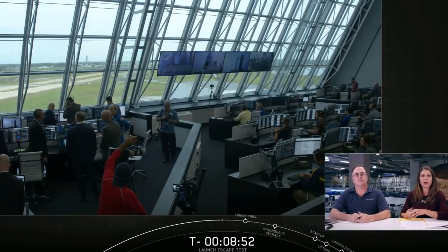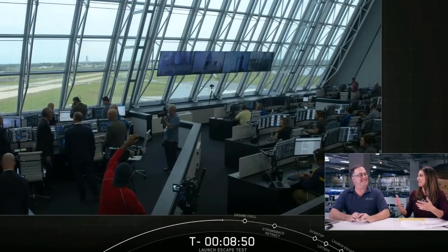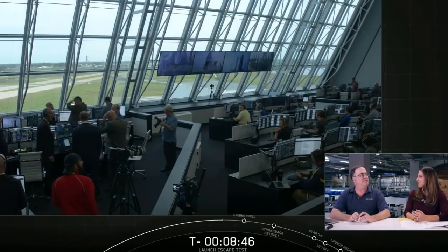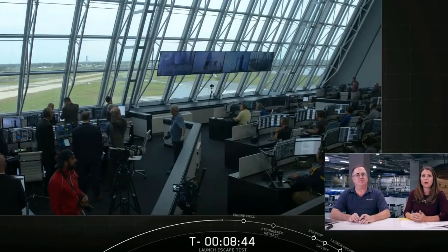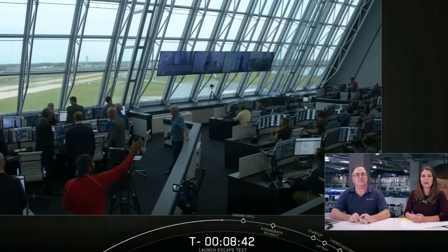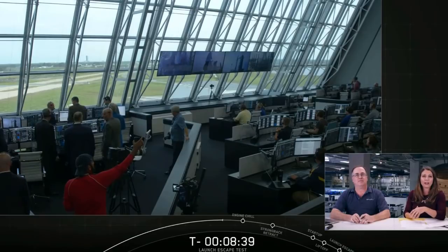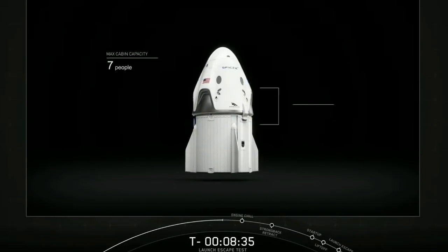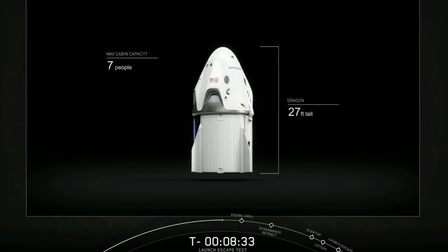We saw them suit up, and that is really exciting stuff, especially that was the first time we saw them suited up, walking out of the astronaut suit up room. And so really looking forward to doing that for demo 2. Let's take a quick look now at Crew Dragon. It stands almost 27 feet tall from the bottom of the trunk to the top of the nose cone.